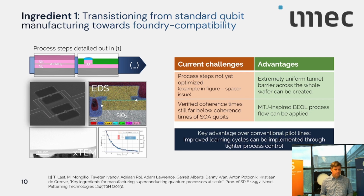For instance, introducing foundry compatible processes would mean to ensure that metrology tools such as cross-sectional TEM and energy dispersion spectroscopy are part of one's regular metrology and inspection portfolio. And through tools like these, one can ensure tighter process control that one can implement. Josephson junctions, in other words, can then, as you see here, be manufactured in very novel ways, as presented by IMEC.